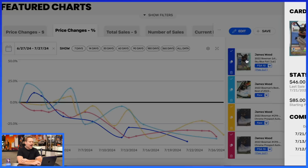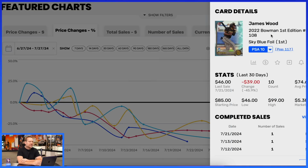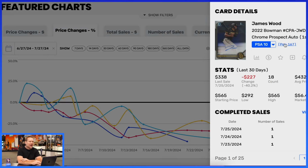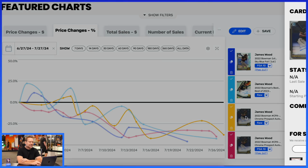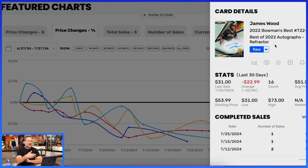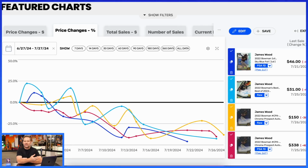Let me go into market movers here, and I'm going to show you what I'm talking about. I've got his 2022 Bowman First Edition Sky Blue Foil in PSA 10. I've also got his 2022 Bowman Chrome Prospect Auto First in PSA 10 on the screen. I've also got that same card in raw condition on the screen. And I've got this one as well, his Best of 2022 Autographs Refractor from Bowman's Best in raw condition on the screen. But you can see all 4 of these following a very similar trend line on the graph.